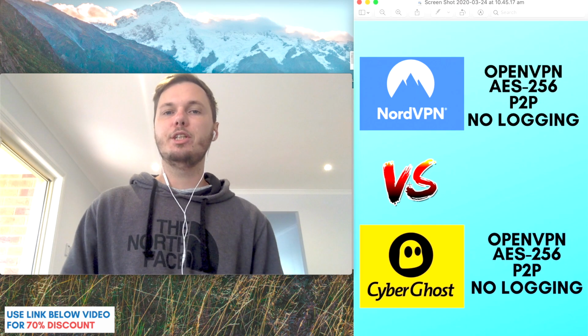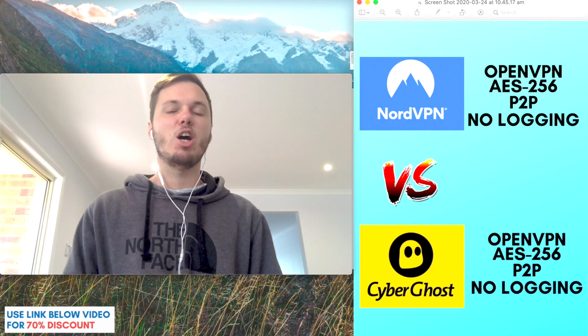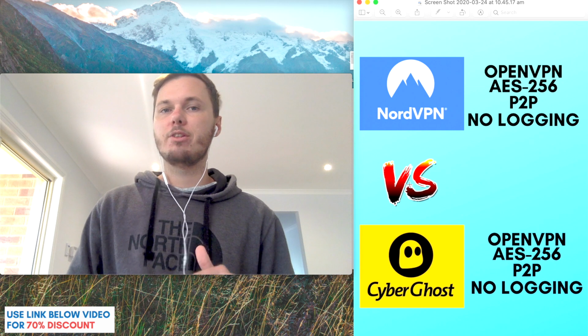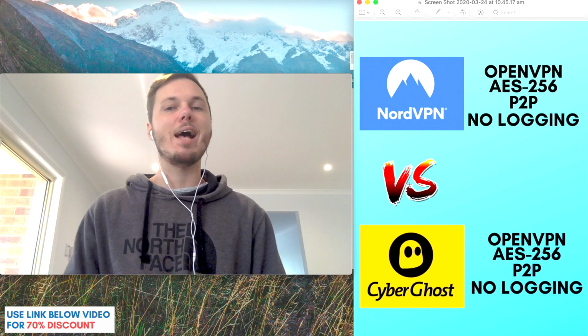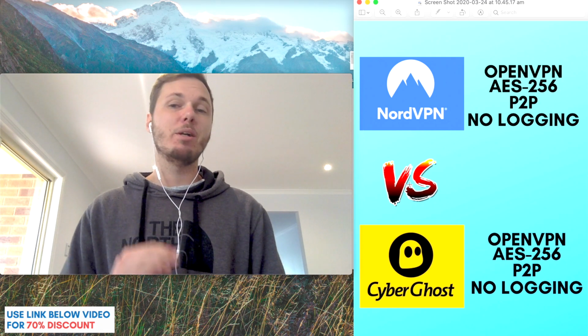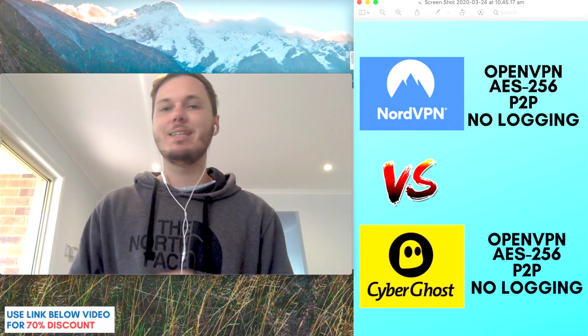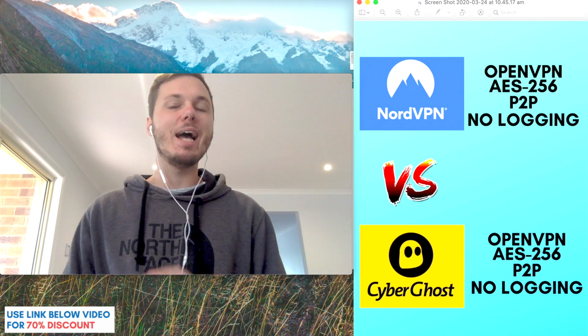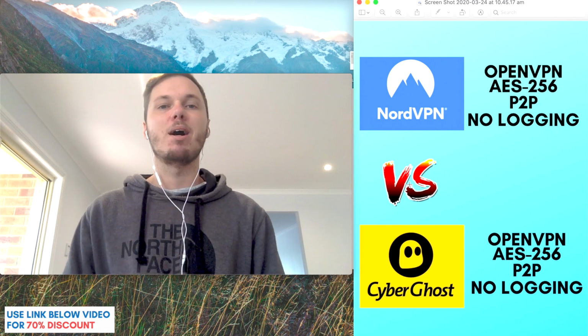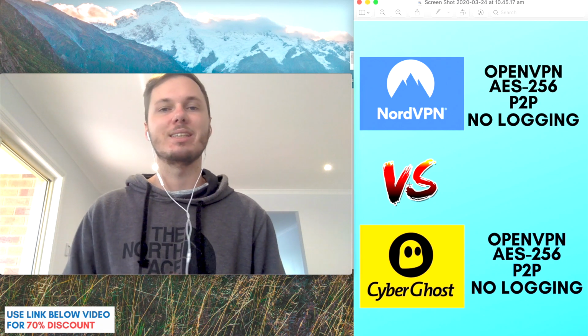So the next thing I looked into in comparing NordVPN and CyberGhost was the encryption, security, compatibility with torrent, and also their login policy as well. So in this particular category, both of these providers are pretty much the same. They are both utilizing the OpenVPN protocol and the AES 256 military grade encryption, which has now become the benchmark for the top tier VPN services in the industry.